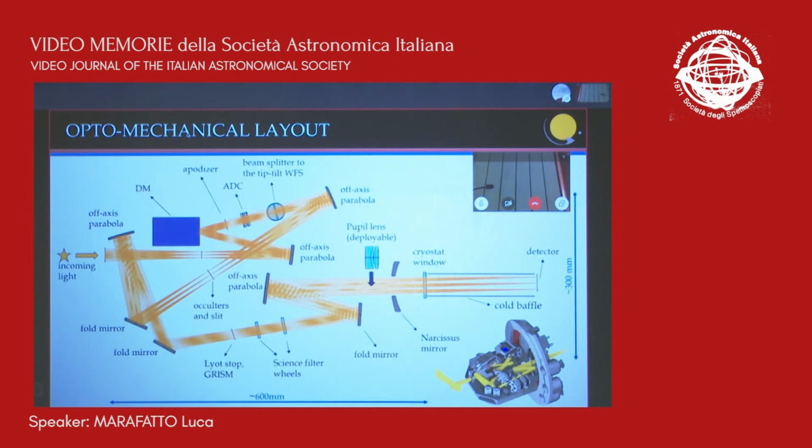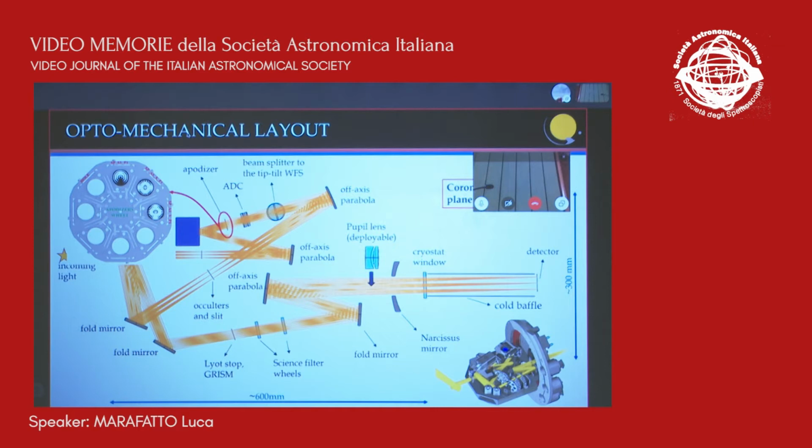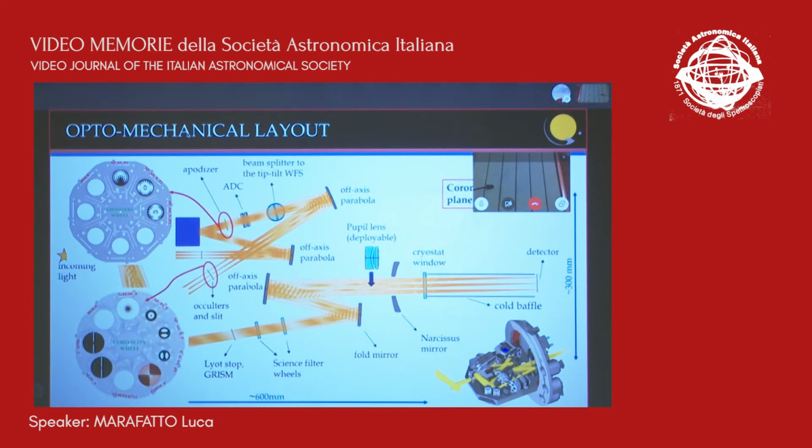Very briefly, the design is almost completely reflective and presents two focal planes and two pupil planes, which allows us to implement a variety of coronagraphic techniques. Just after the deformable mirror, which is in the first pupil plane, we have the apodizing mask for the coronagraphic techniques which require apodization of the pupil. In the focal plane, we have all the occulters we will see in the next slides.